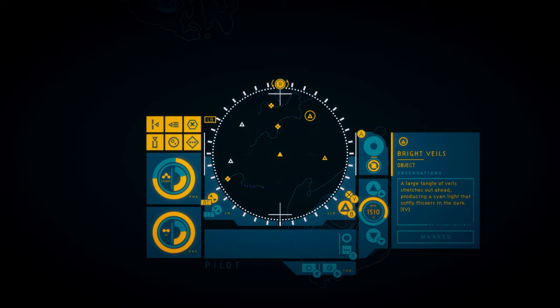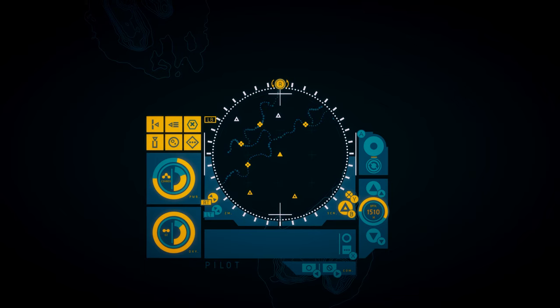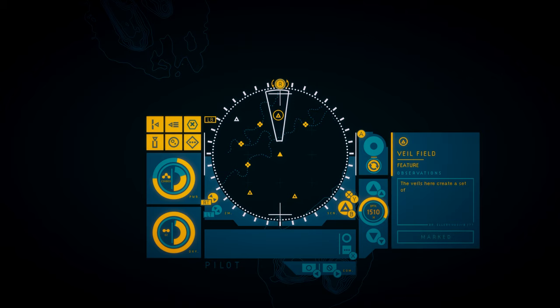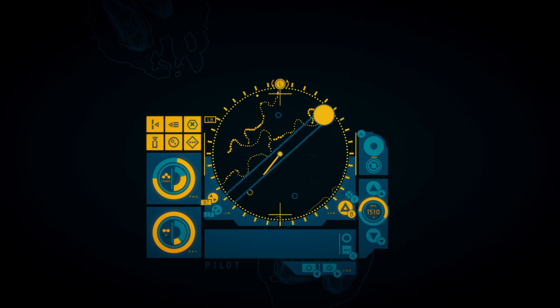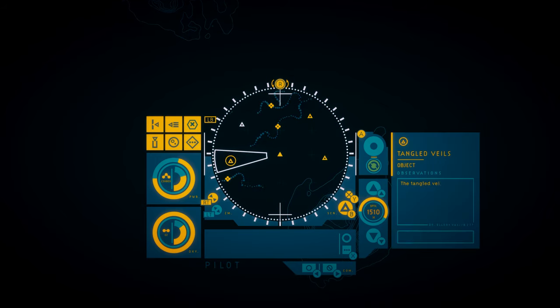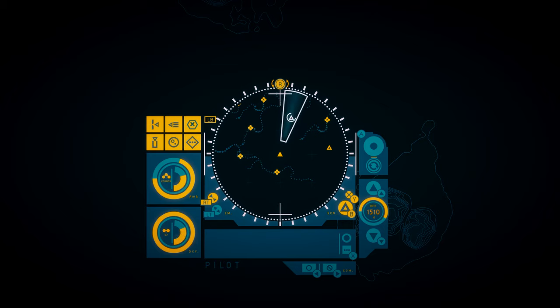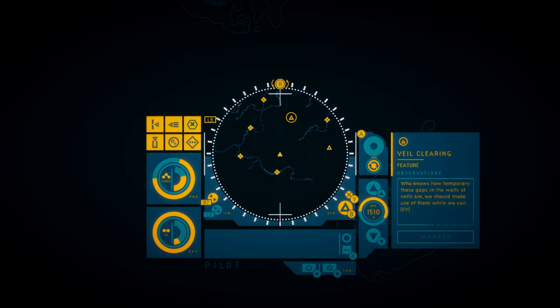Bright veils. A large tangle of veils stretches out ahead, producing a cyan light that softly flickers in the dark. Veil field. The veils here create a set of gauzy walls closing off the ocean around. Tangled veils. The tangled veils create a translucent, twitching maze. Veil clearing. Who knows how temporary these gaps in the walls of veils are? We should make use of them while we can.